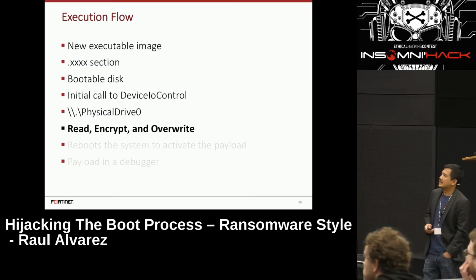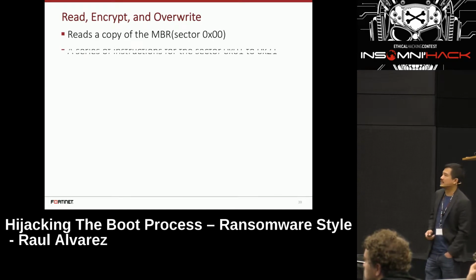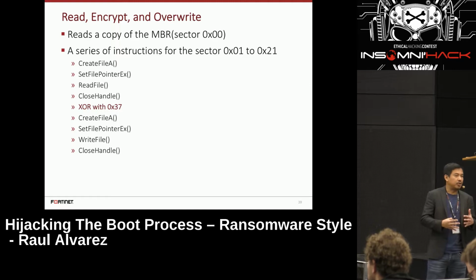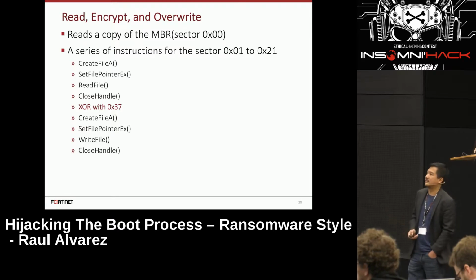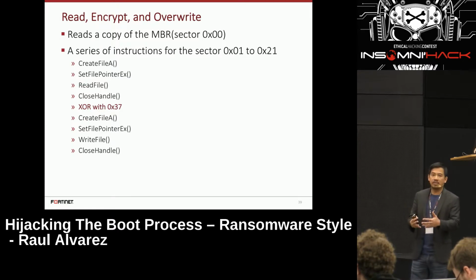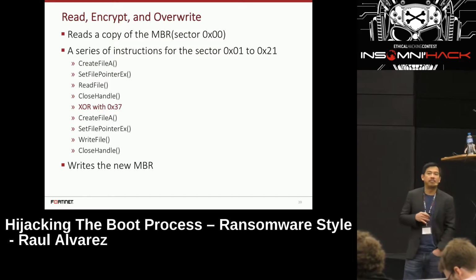And now the infection. The malware reads the MBR, sector 0. In a series of instructions, it tries to encrypt your original MBR by just XORing it with 0x37. The process is: it opens the hard drive using CreateFile, sets the file pointer to a particular sector, reads the contents of the sector, XORs it, opens it again, and then writes the encrypted version to your sectors. This is followed by writing the new MBR, which is the malware kernel mode.